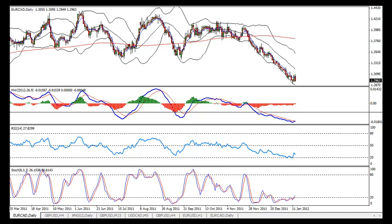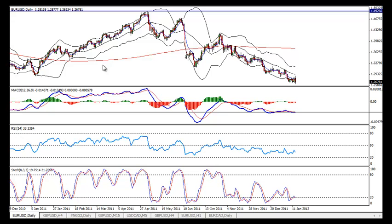The thing is that we are getting closer and closer to the time when Greece will have to show what they did and what they plan to do with their debt crisis, and that's what all the market eyes are on. Now, how it's going to affect exactly, no idea, and that's why, if we take a look at the euro dollar, let's start with the euro dollar, the most common major.